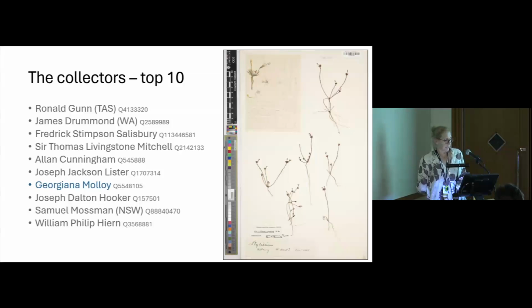The other expeditions that took place, Major Mitchell, Thomas Mitchell, Alan Cunningham, Joseph Hooker, some material from Antarctica from him, and the islands just off Antarctica, Samuel Mossman in New South Wales. And one of 3 women, Georgiana Malloy, made the top 10, which is awesome. She collected in the vast area of Western Australia, down south.